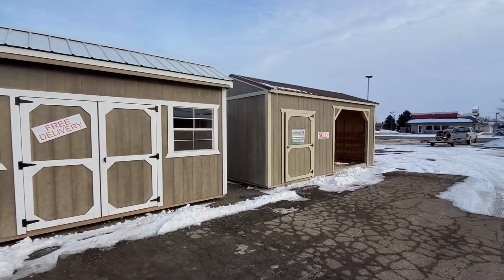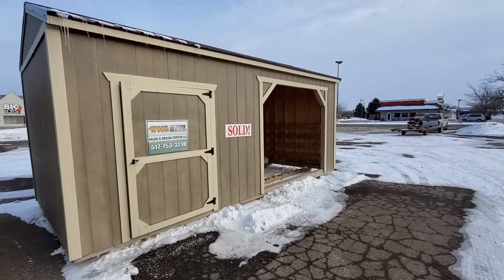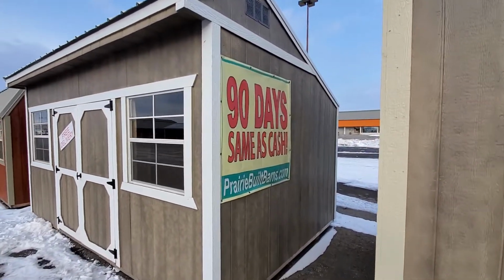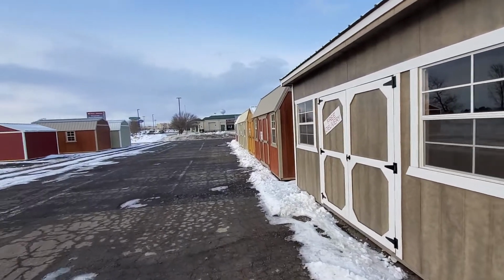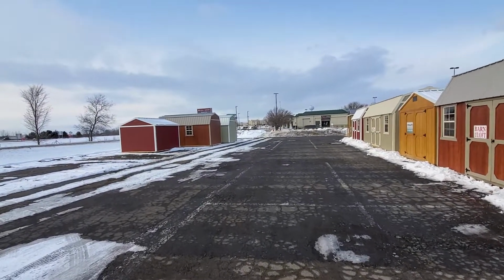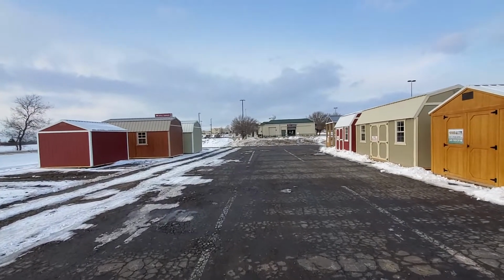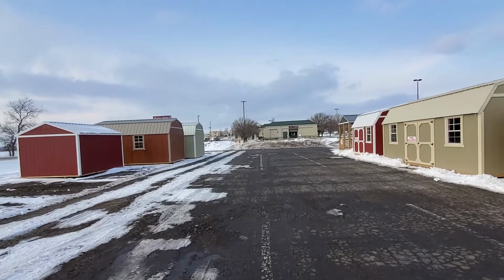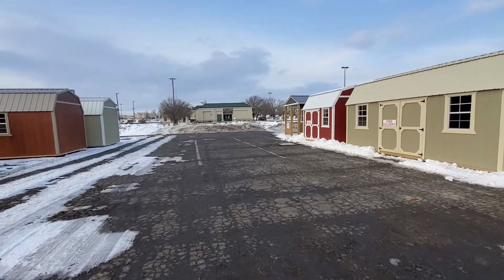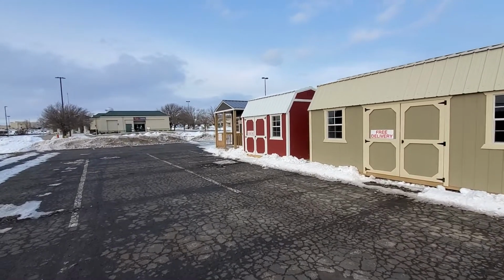All right, now the last thing we'll talk about on the way back to the store, so once again we can go over how to get a hold of us, is 90 days same as cash. So 90 days same as cash is in full effect. Perfect timing. I know that lease to own, rent to own, any options like that for any business is never beneficial to the consumer, whether it's a car, a house, a shed, anything where you're leasing to own or renting to own, you're incurring lease fees, rental fees. It does become more costly than purchasing up front.